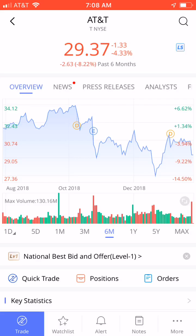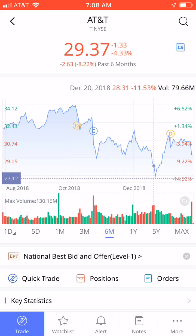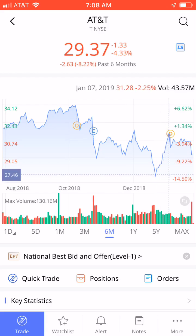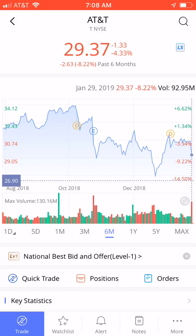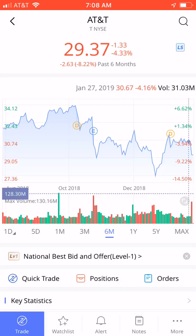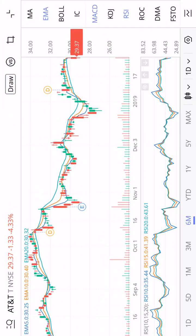So in December, when I opened my account, I actually managed to get in on AT&T pretty much at a low of $28. So I bought in at 28. And then since then it had gone up all the way up to 31 and kind of tapered off down. And then here, major correction from that earnings report, right? So what did I do? I bought another share of AT&T.